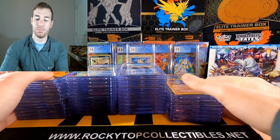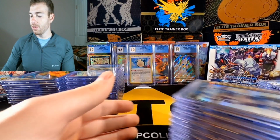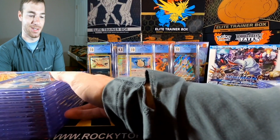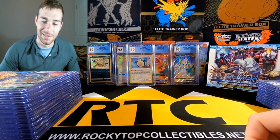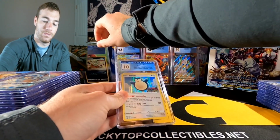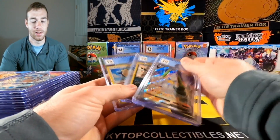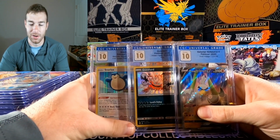So it's a pretty solid pool. I was actually really happy with the grades. I'm definitely a lot more happy with the cards I sent off compared to the Alchemy VMAXs and cards like that. Nobody wants those, but like I said, it was a test. But we got 3 pristine 10s and no perfect 10s. But either way, great looking cards, guys.